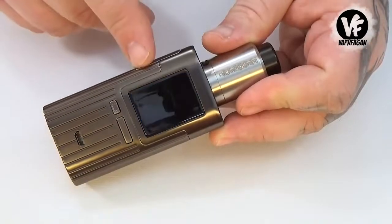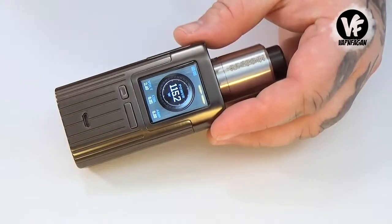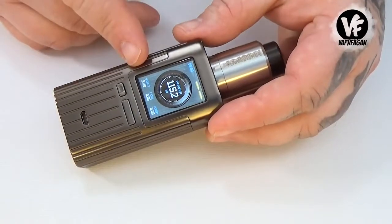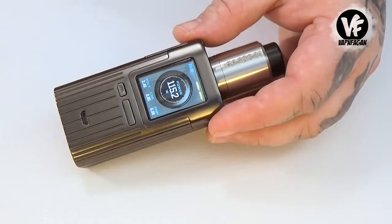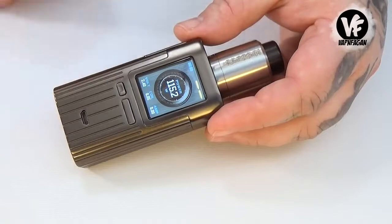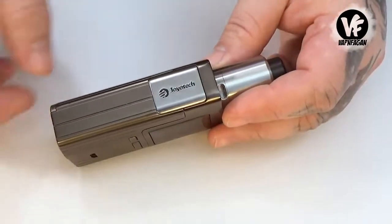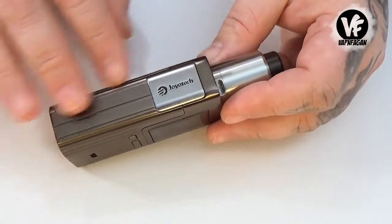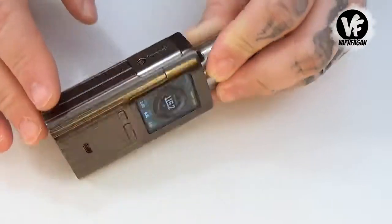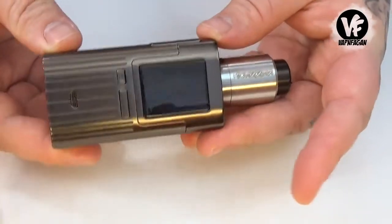Next up, we have the Joytech Espion. And what this mod did was prove to people that you don't have to spend an arm and a leg to get a good-looking device that has a really good-looking screen. The screen on this Espion is beautiful. For being only $52, it's a 200 watt device, dual 18650, and this device actually looks good. The all black version looks awesome, and I love the way they have the stainless steel button that sticks out from the color of the mod. I think on the black one, it was an all black device with a stainless steel button, and even though it's made of zinc alloy, it just felt really good in the hands.